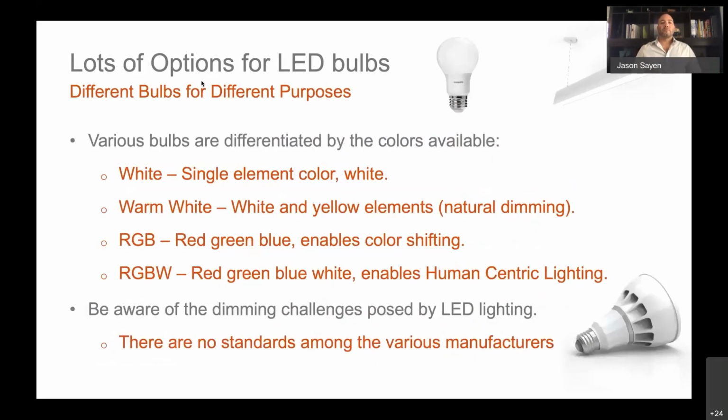So a couple of differences with LED bulbs. We have various types of bulbs with different colors. Most people are familiar with the standard white single element color LED bulb, and with different Kelvin temperatures. A lot of times people choose a 2700 or a 3000. But there's also what we call warm white. That's a white LED bulb that has some yellow elements, and it dims.